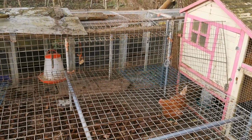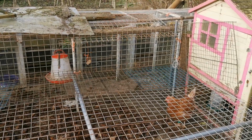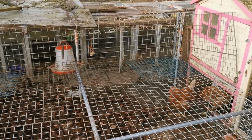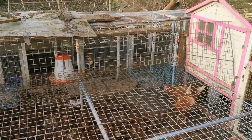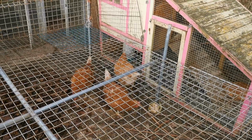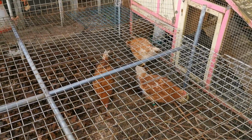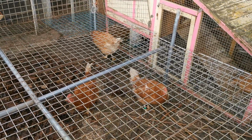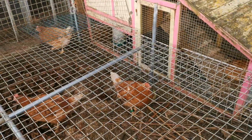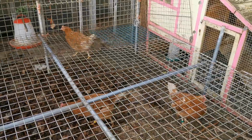We will be uploading a video specifically on the chickens in the coming couple of weeks, maybe month. But yeah, we're glad we have them. We got our first egg the other day, which for ex-battery hens was pretty good, considering that they can sometimes go a couple of weeks without laying a new home. But they've settled in really well.